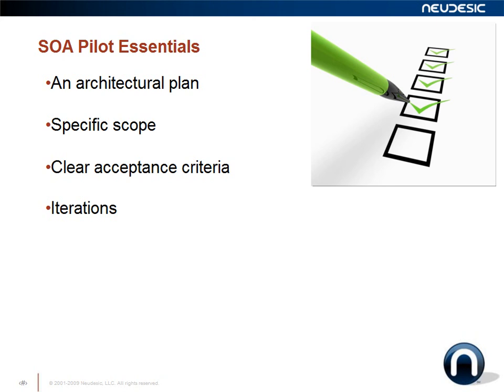You also want to make sure you have a very specific scope. We did talk about services. You want to make sure that you know exactly the services that you want to build for your SOA pilot. And not only that, you want to make sure you build the right services. So you want to go through the process of identifying the business processes, decomposing them, and then determining which of those services you want to build. And we'll see this process in a couple more slides here.